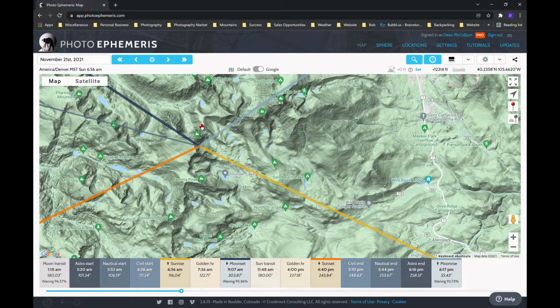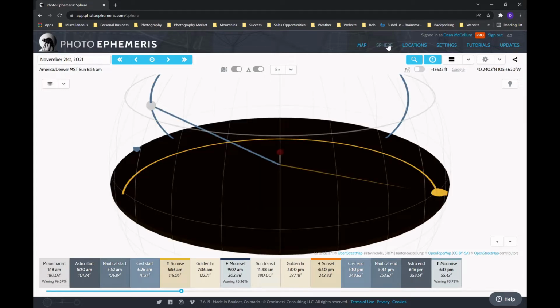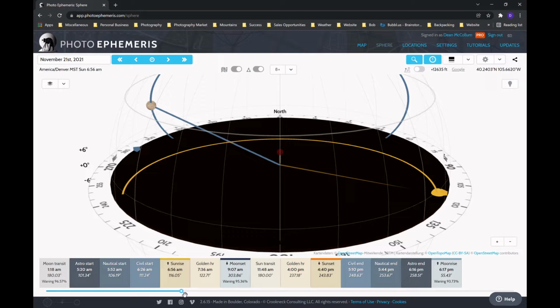So if I were to shoot straight up at Mount Alice from here, I would have a good angle to get some good side lighting on these ridges and the summit of Mount Alice, maybe even along in here. Some of this stuff might be in shadow. So to be able to determine that a little more accurately, I'm going to click here on sphere, and it's going to give me a little better picture of what that is going to look like, actually visualizing the light laying on the land.